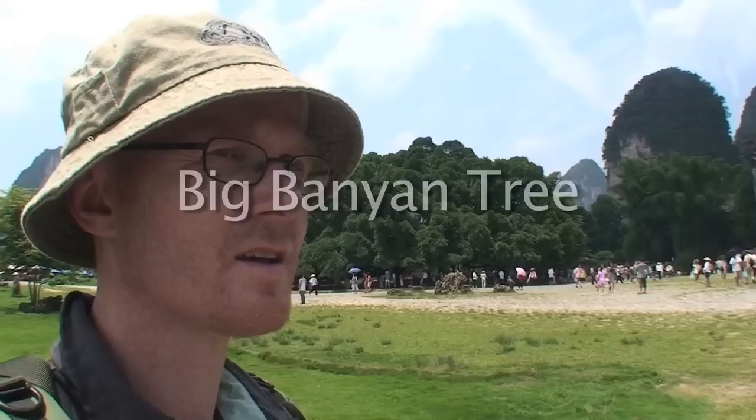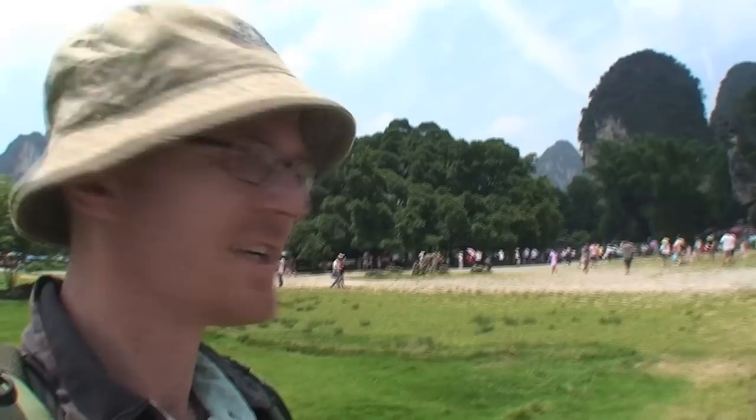Well, I guess it's the first time I paid to see a tree, but yeah, it's kind of cool. And big. The Big Banyan Tree was planted during the Sui Dynasty around 1400 years ago. It's 17 meters high, 7 meters around the trunk, and gives a really nice and cool shadow in the summer.